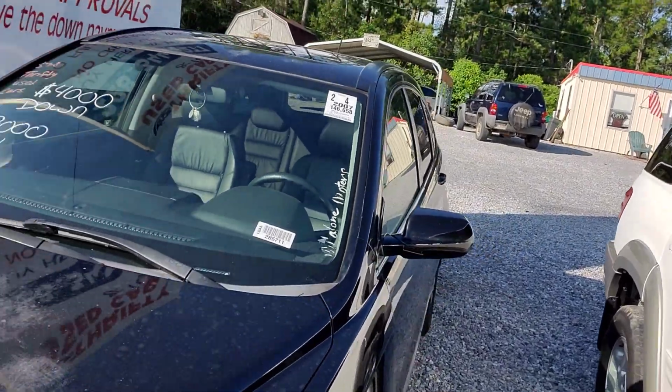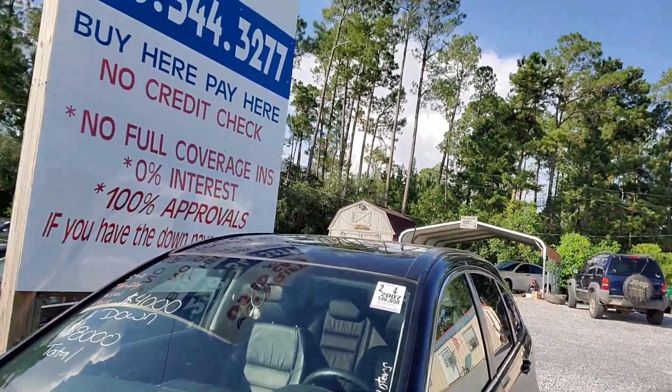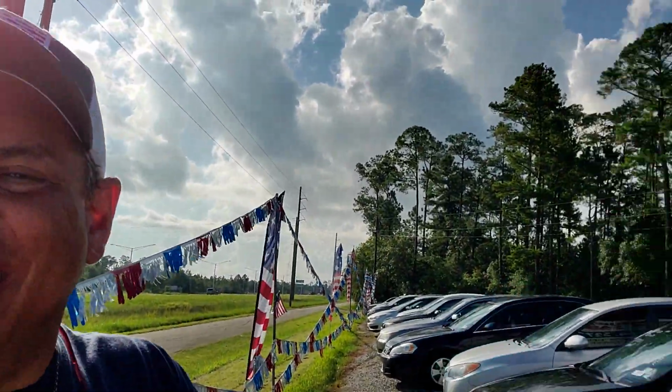Got it all. Remember what we're about again? No credit check. No full coverage insurance. No interest, 100% approved. If you have the down payment, you ride out. We look for half of the total price down. We don't run your credit. We don't charge you no interest. We don't charge no fees. No full coverage insurance. Done paying on most of my cars right at a year, folks. Some of them less than a year.